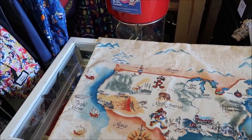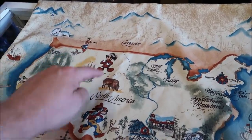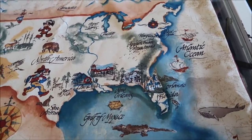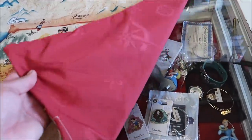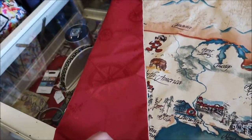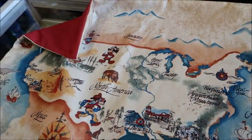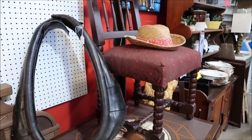I'm not too sure where these pillowcases are from, but I think it's really awesome because it's got Mickey and Goofy. Then it's got Cinderella Castle here in Florida. This is really awesome, and I've never seen it before. And it is a pillowcase, though. I would guess maybe Fort Wilderness? I mean, I don't know. If you guys know, let me know in the comments. Oh, in the back, it does have compasses too. So maybe Yacht Club?